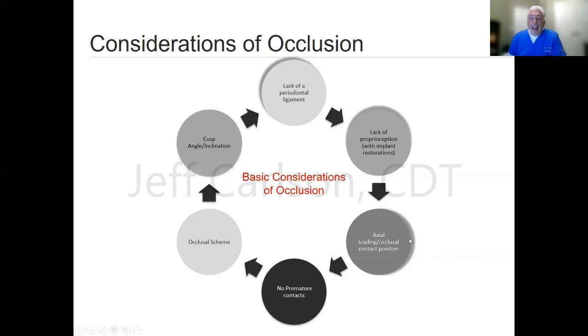You want to try to have axial loads, the occlusal loads that we just showed. Avoid premature contacts on your implant crowns. With the occlusal scheme on single crowns, you want your crowns protected in all excursive movements, eccentric movements, that's every movement other than centric. So you want your implant crowns out of that occlusion.